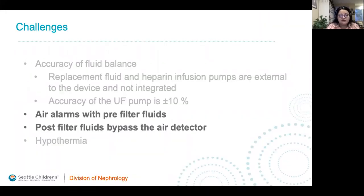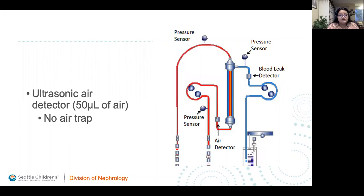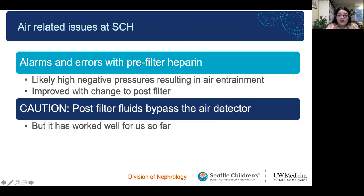Other challenges that we saw were these air alarms with the fluid. So Aqueducts does not have an air trap in it. It has an ultrasonic air detector, which is located here in the pre-filter part of the circuit. What we saw was when we were using pre-filter heparin, we were having lots of negative pressure alarms in the system, and it was causing some entrapment of air. It's hard to say, it was probably the first few patients where they either had a bad catheter or the line was not functioning so well. But this issue improved once we changed our heparin to be post-filter.